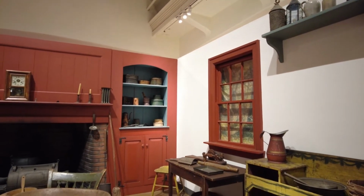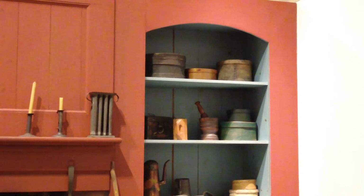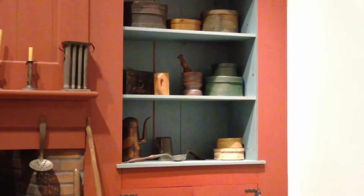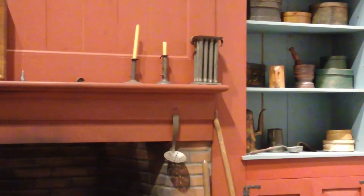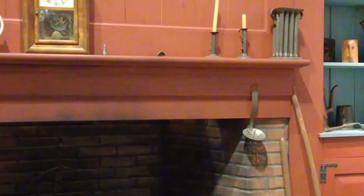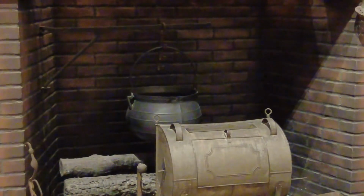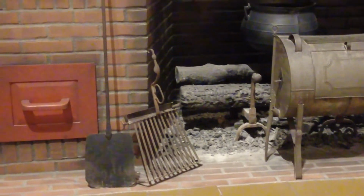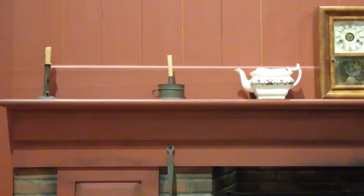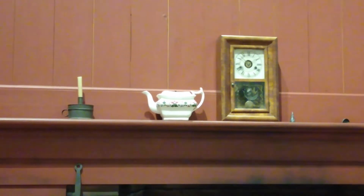A few more items back on that shelf. That shelf in the corner looks like it's got a butter churn on it. And actually on the bottom there, on the left, that would probably be your hot water kettle. Ladle with holes in it over there. And this is where you did all of your cooking. Notice the black kettle hanging over the fire. And up on the mantle, a few more candles for lighting, and a clock.